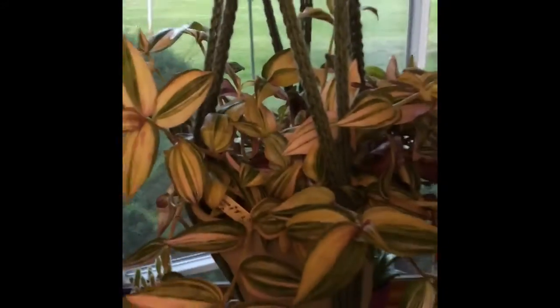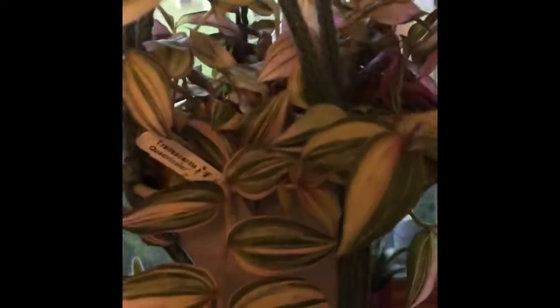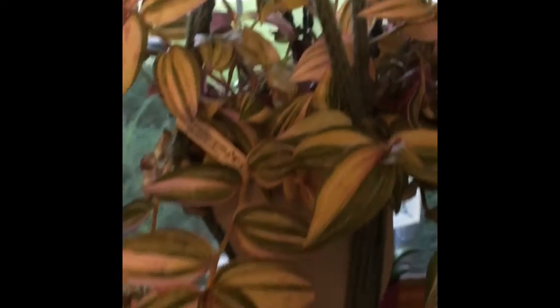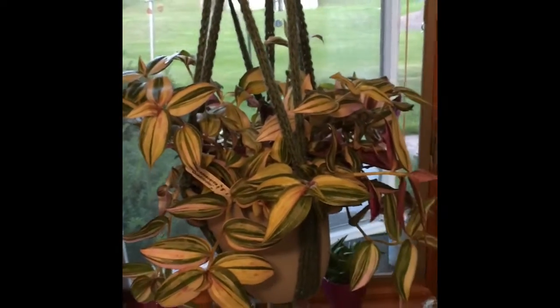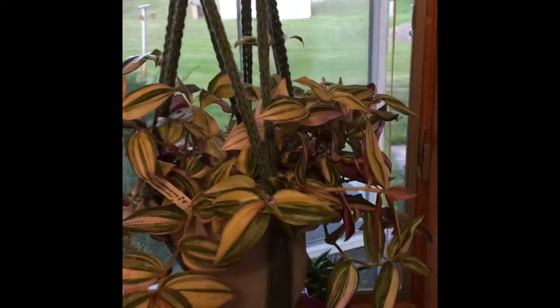Okay, so here is my Wandering Jew that is Kwai tricolor. I absolutely love it. It is gorgeous. It is doubled, maybe even tripled in size since I got it. So yeah. There is my snake plant, which I absolutely love every plant that I have.